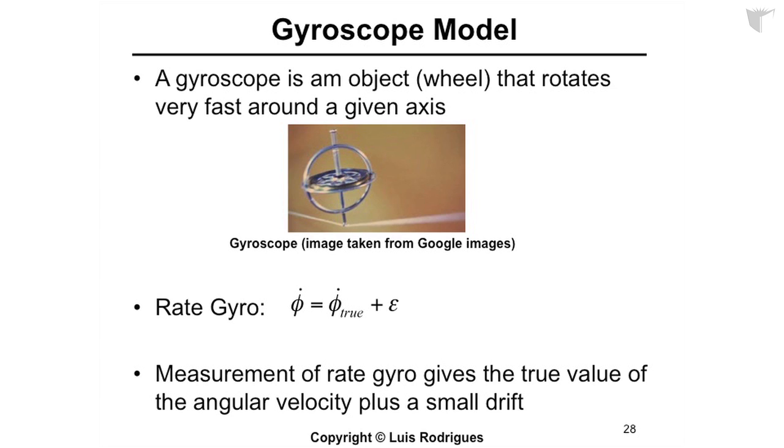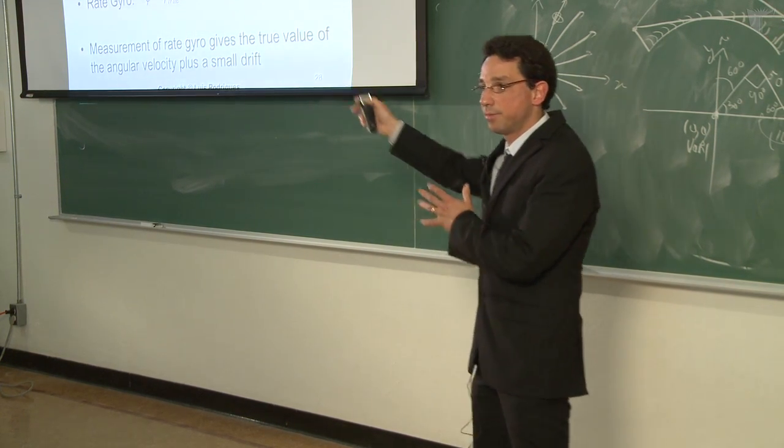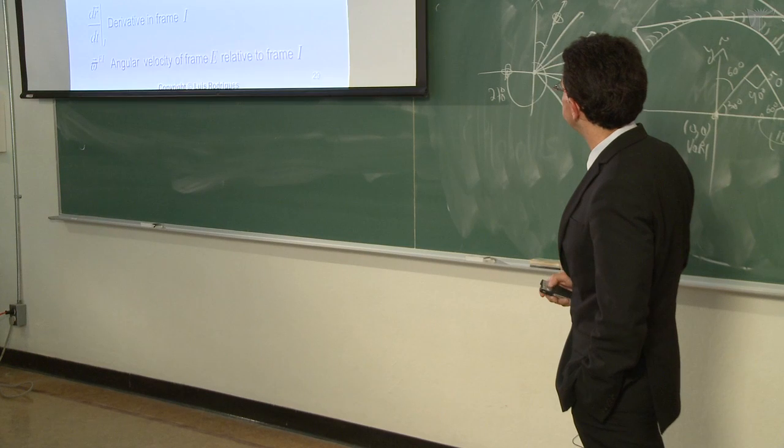The rate gyro measures the rate of the angle, and it measures the true rate plus bias. There's always actually a drift. So when you integrate this, comes the problem that I talked about before: the error will increase with time. When you integrate epsilon in time, it's epsilon t. As time increases, the error increases. So these things have to be basically reset every now and then.